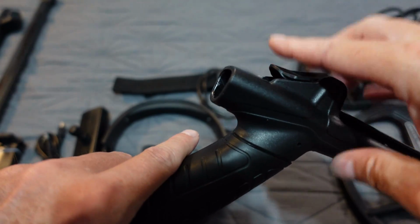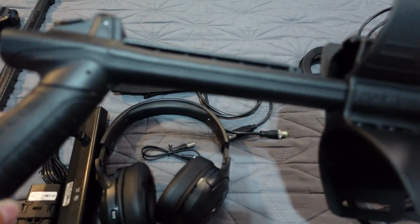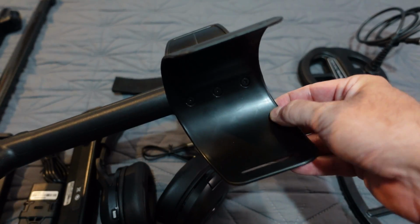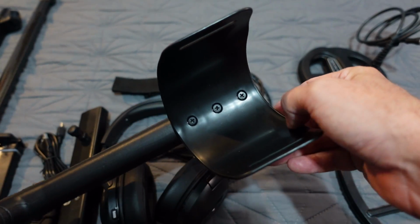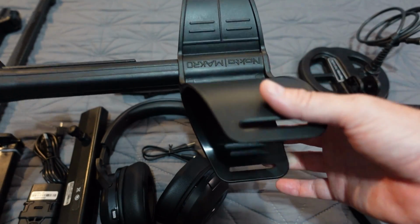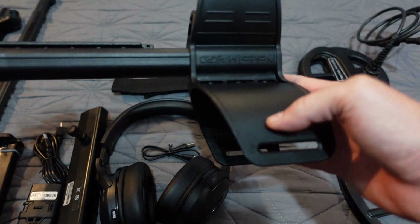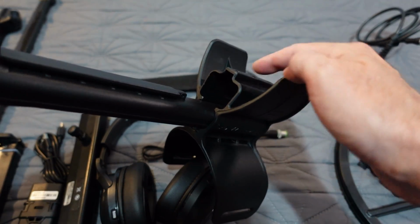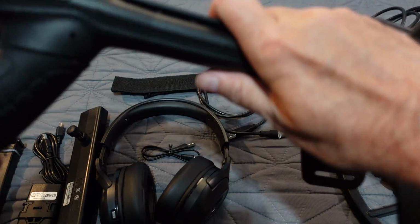Locking collar there for your upper aluminum shaft right there. And no padding from Nokta Makro. They don't do padding on there. Not too many expensive detectors do padding for some reason. I'm not sure why. I like padding on my armrest, but some of them don't do it. And that little thing there underneath the arm stand is for the extra battery pack. We'll take a look at that.